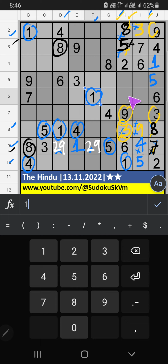Column H, 2 numbers are remaining, 4 and 7. Sixth row, we have 7. So 7 can't come in this cell. 7 is confirmed here. Then 4 is here. Then column I, 3 numbers are remaining, 1 to 8. It will come in one of the cells. We will confirm later.